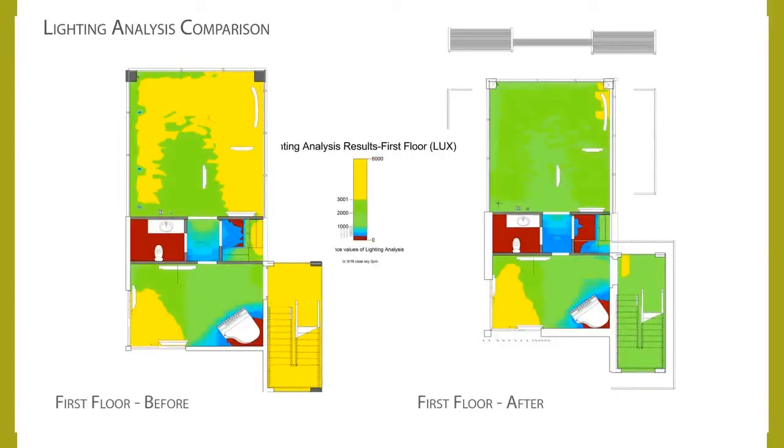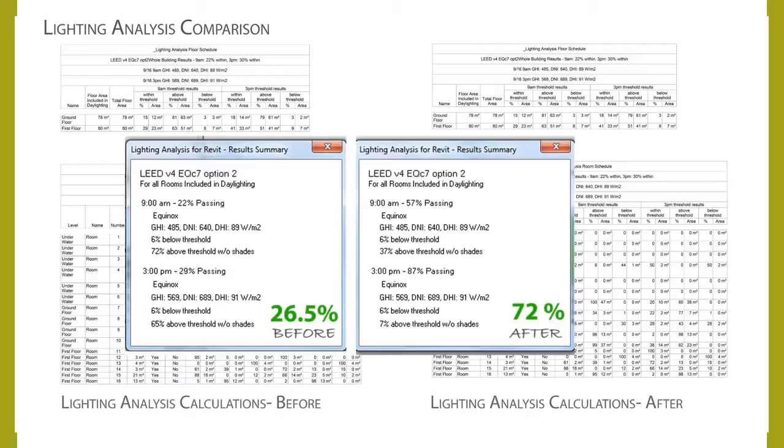As a validation point, Revit lighting analysis was used to compare Skin 1 and Skin 2. It showed that both cases had enough natural lighting.